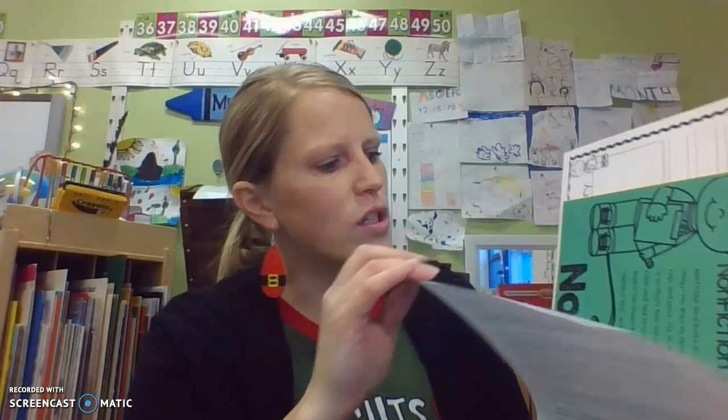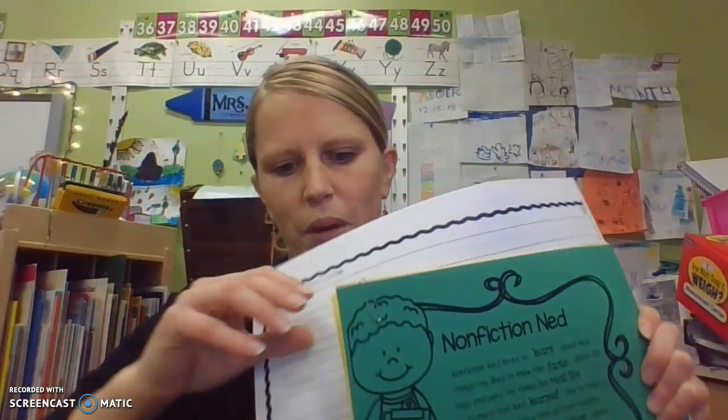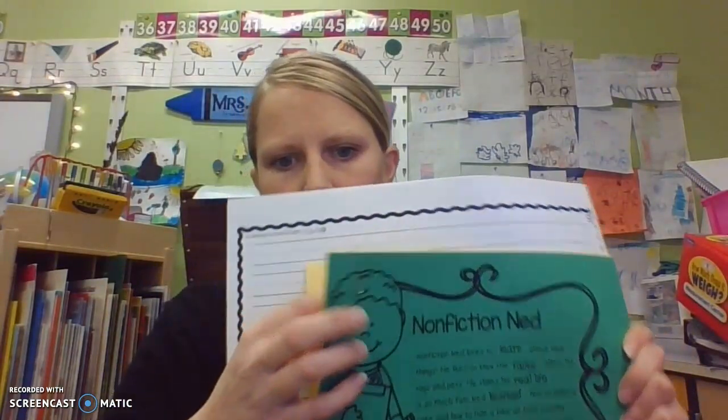And so this is what your packet looks like, or this is the portion of your packet that goes over fiction versus nonfiction, and it's inside your language arts packet. So this paper on the front describes what's inside of the packet and also gives some directions about what you do, but I'm going to be going over it right now. The first thing in your packet is a bunch of papers that look like this, and they're paper clipped together. We're going to talk about this first.